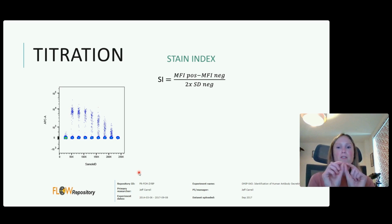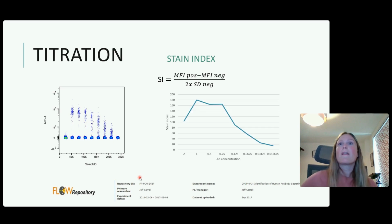So resolution can be defined as the distance between the stained and the unstained, but also the spread of the negative is going to reduce that distance. So those 2 things are important. When we have this high concentration of antibody, we can see that we have a lower stain index, and that's because we're getting that spread on the negative. As we decrease to 1 to 0.25, we can see we're getting a really nice stain index. So you could use these concentrations here. And if we continue to dilute, we're not getting optimal resolution of the populations. The whole point of flow cytometry is resolution of stained and unstained.